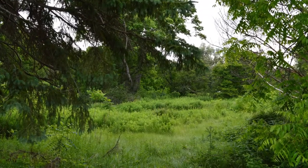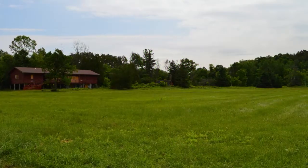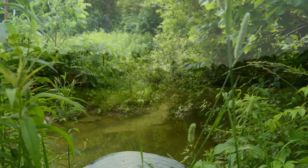Walked behind the entrance here at Caledon King Town Line South, you would never even know that this place existed. What you'll find here is more than 250 acres of green space consisting of forest, meadow, and we're located at the headwaters of the Humber.